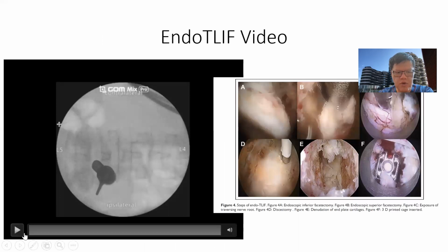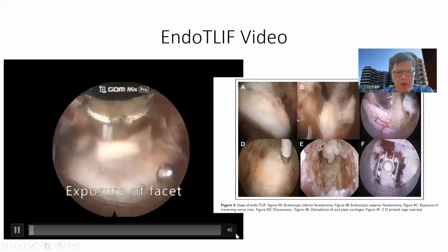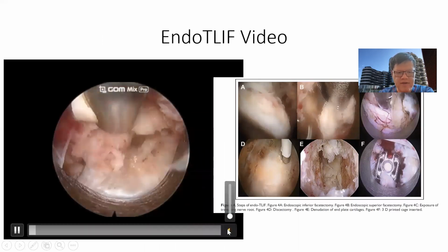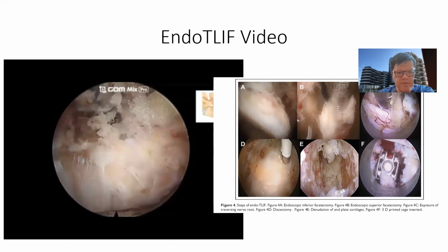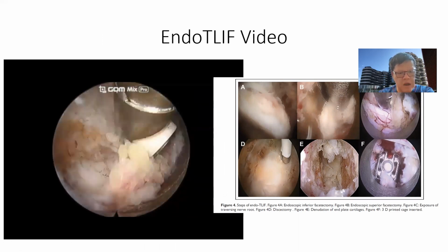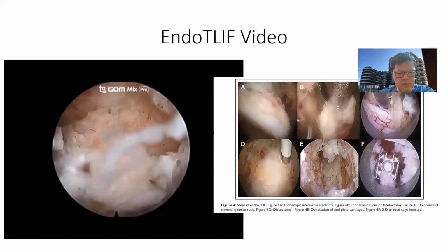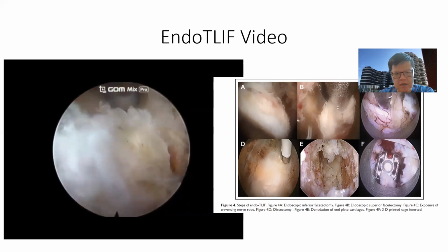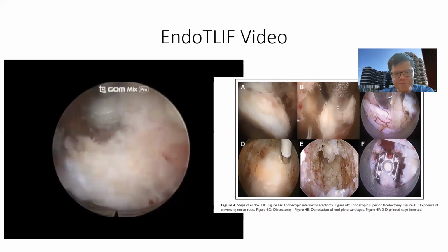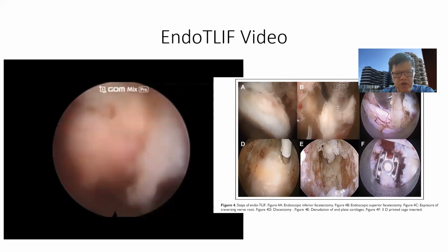This is a video showing how an endoscopic fusion is performed. We dock at the L4-5 junction with the full exposure of the facet joint using the endoscope, and then we drill from the, this is the Wood's point, which is by the spinal laminar junction, towards the Kim's point, which is the outer layer of the facet joint between the superior and inferior articular facet, drilling through the isthmus.